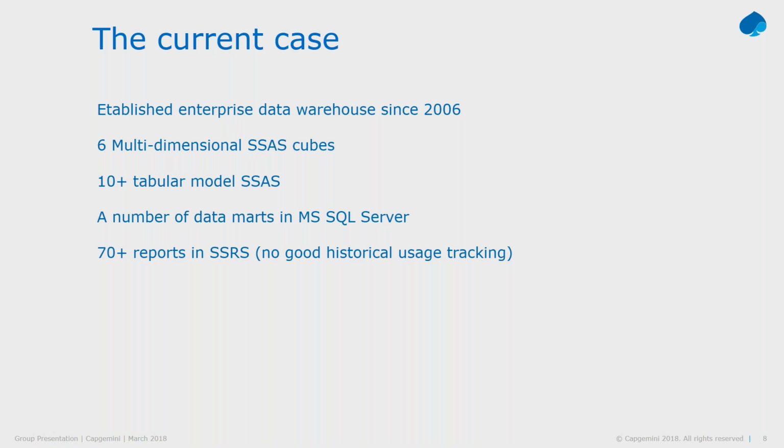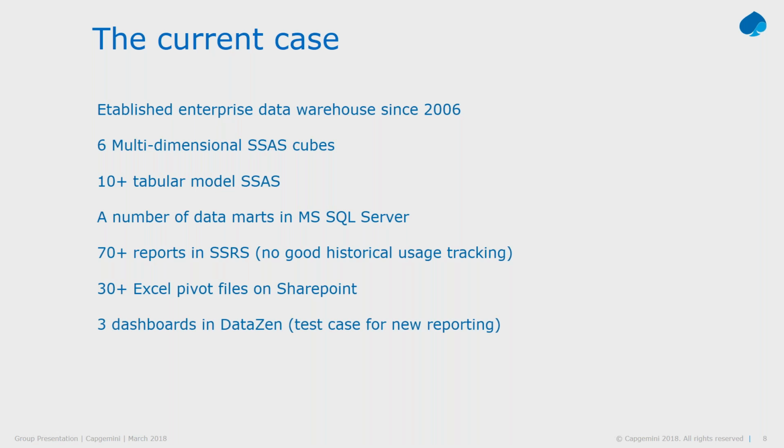When we started this project, we didn't have very good usage tracking. It had disappeared sometime around the upgrade to 2012, I think. And there were 30 plus Excel pivot files in SharePoint, and some dashboards, which we tested to see if they would be better suited for our solution. In the end, that was scrapped.